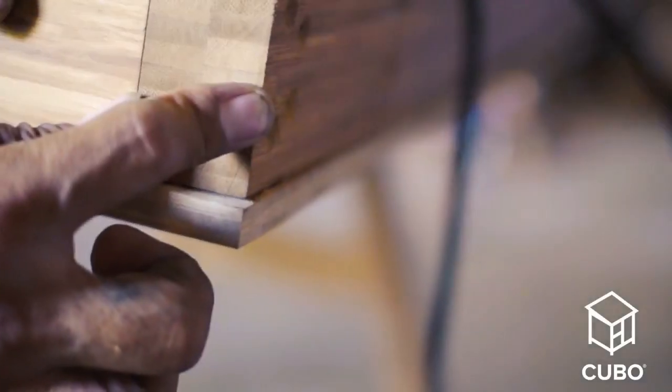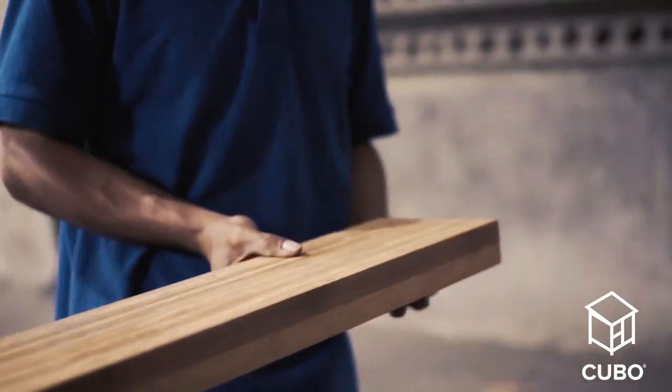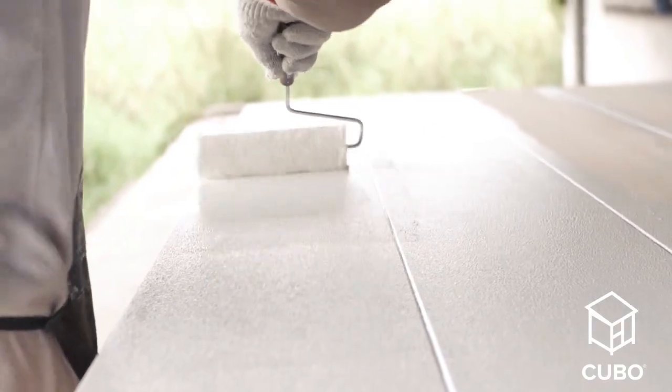Before this video, no, I would not have believed you at all. This modern tiny house that can be built in just 4 hours. 4 freaking hours! Do you believe that?